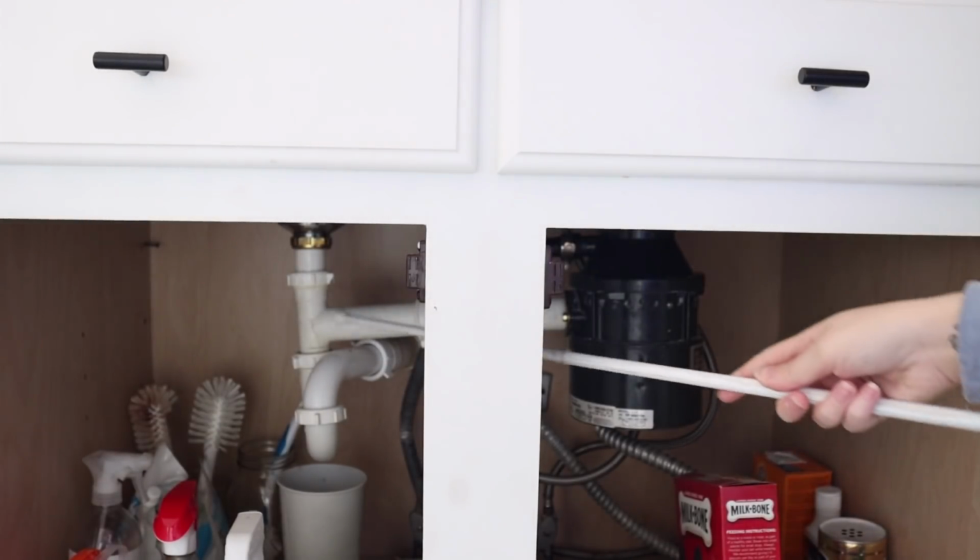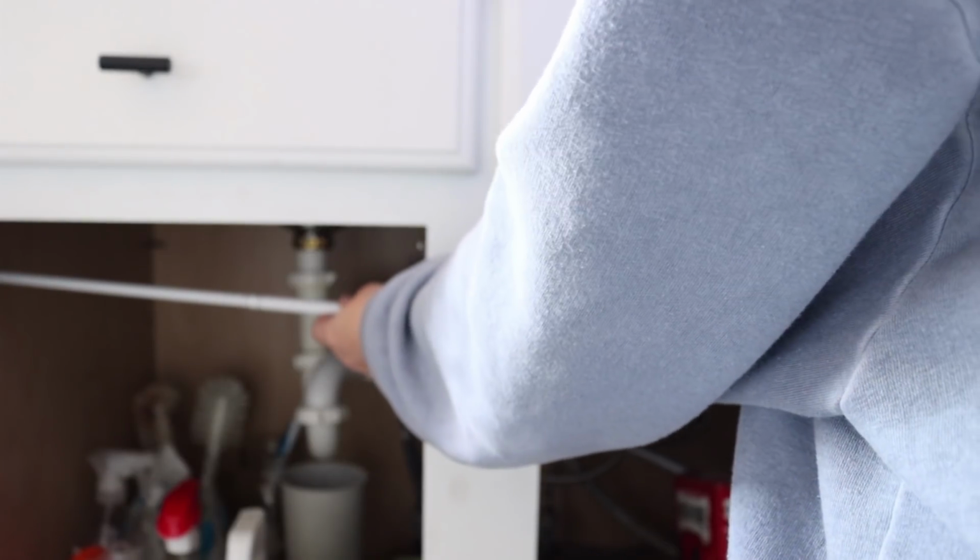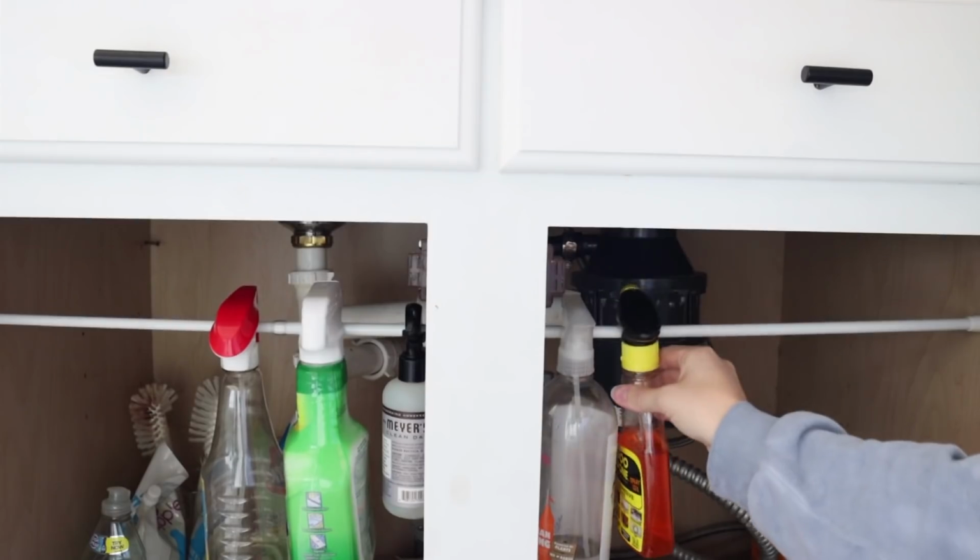This little hack I saw over on Pinterest, I just took an extendable curtain rod and put it beneath our sink and hung up any of our spray bottles. It gives you more space down below, gives you an overall cleaner feel.